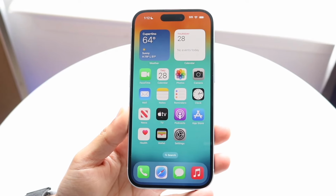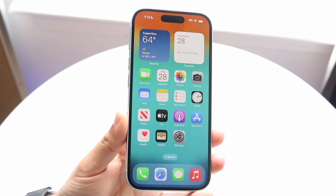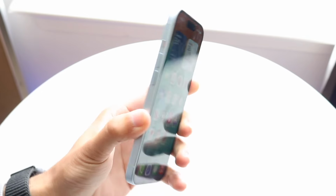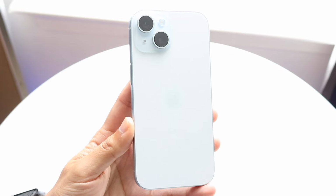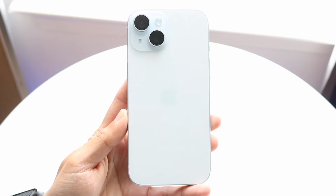So it actually looks like there's some really crazy news about the iPhone SE 4th generation, and I genuinely don't know what's going to end up happening with this device. But when I look at this particular iPhone, I'm very shocked about what could happen with it. Now, for those of you who don't know, the iPhone SE 4th generation is supposed to be the spiritual successor to the iPhone SE 3.